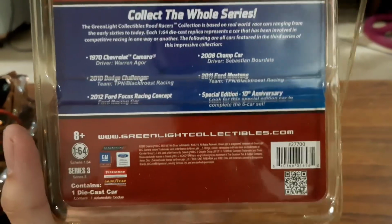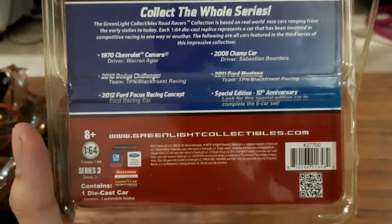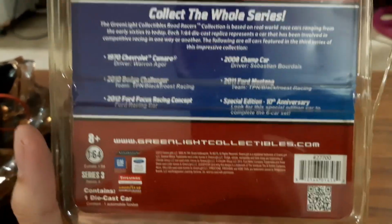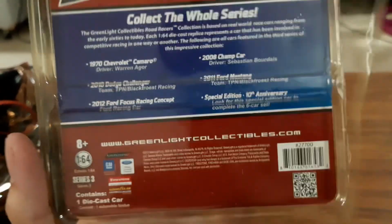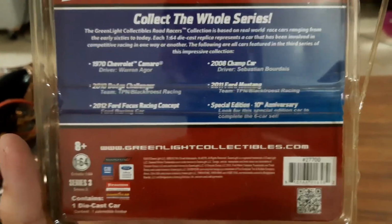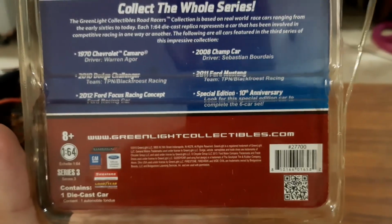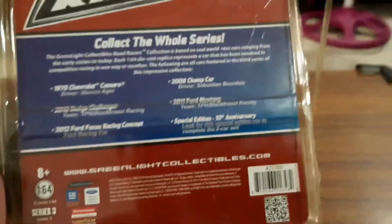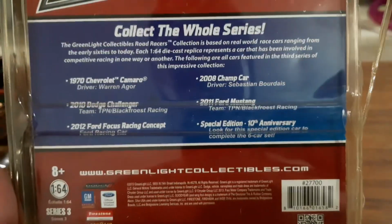A 1970 Camaro. I'm not sure what that was supposed to be. I think that is supposed to be a Camaro. I'm pretty sure that is a Trans-Am Camaro in the SCCA. That might be it, but special edition for completing the 6-car set. Of course, we got the 2008 Champ Car, which is the Panoz DP-01 without the Panoz license. Driver Sebastién Bourdais, of course. But that's all for the blister.